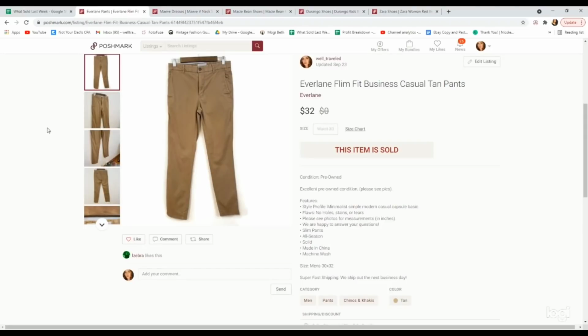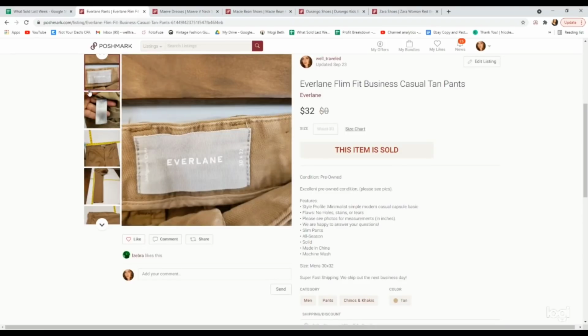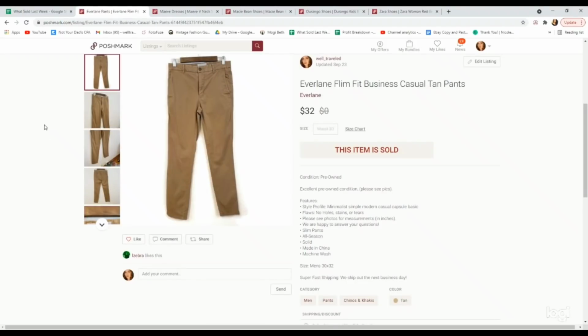These are a pair of men's Everlane pants, and I wanted to show you these because I don't think a lot of people know that Everlane makes men's pants. These ones we had listed I think for $40 or $35, and they ended up selling for an offer of $32. But make sure if you come across some dress pants, you check and make sure that they are men's or women's.